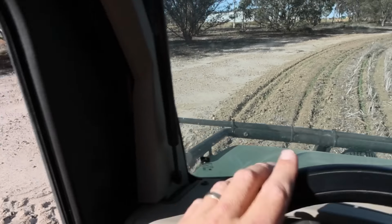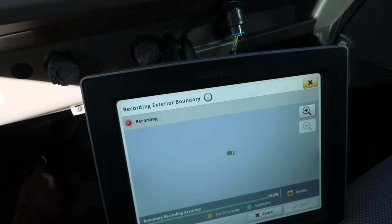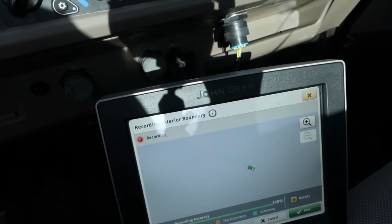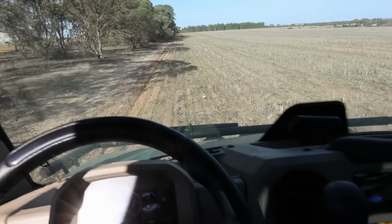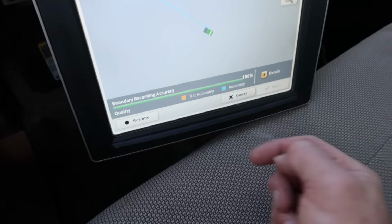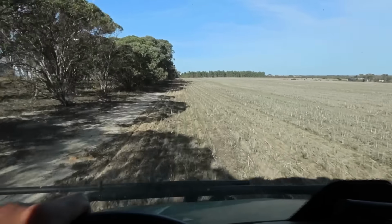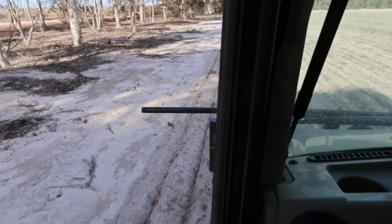So we've got our little stick there, and that is in line with the edge of our crop, and we just start driving. We're going to come around to here, and this is what I mean. I'm going to line that up, and then you can see how we've got a blue line here, so that's autonomy ready. I'm going to pause. We're going to drive all the way to the end, and line our thing up.